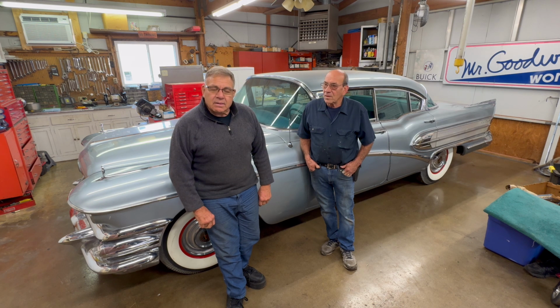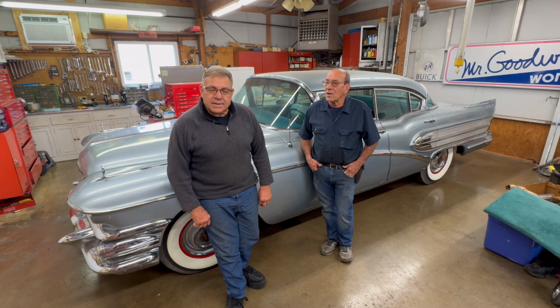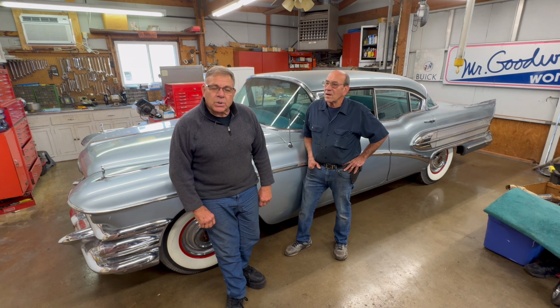And then I purchased the car back from him when he got a little too old to take care of it. I kept it and drove it. Since I have several cars, it didn't get driven as much as it should have. Long story short, the water pump started leaking and it got parked. It got put on the back burner, and it's sat for approximately 20 years.